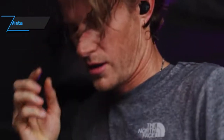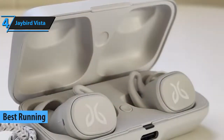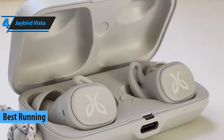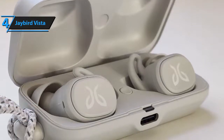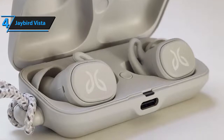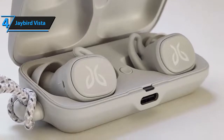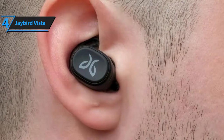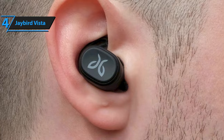For all you runners out there, we've singled out the Jaybird Vista as the best running sport earbud that can be found on the market in 2021. These puppies are quite compact, as well as water and sweat resistant, ideal for sweaty exercise sessions of running outside. The device offers a huge boost in Bluetooth connectivity compared to its predecessors, as well as an incredibly compact charging case that you can handle while running. More good stuff for the runners.